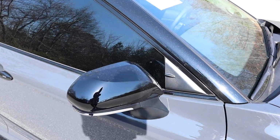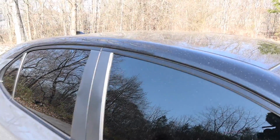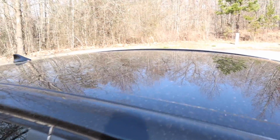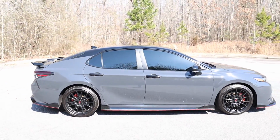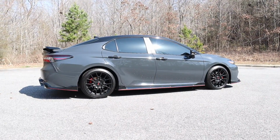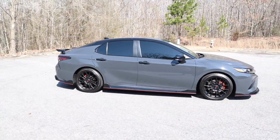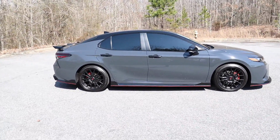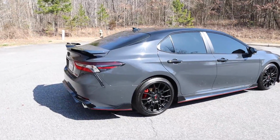This has gloss black for the side mirrors, which also have a turn signal. Gloss black surrounds all of the window trim, and then the entire roof is also finished off in gloss black, along with the door handles, just to give it a really cool look. Now, I mentioned earlier that this model is finished off in midnight black. In certain lighting, it does look gray, like it might appear right now, and once we get to the other side of the vehicle, it's going to be black. So it's a really cool, almost color-changing option for this.